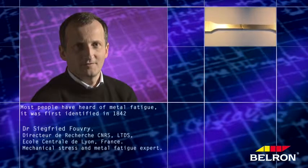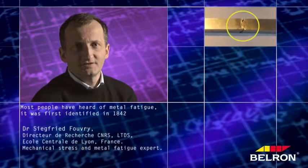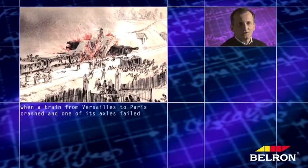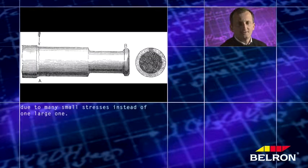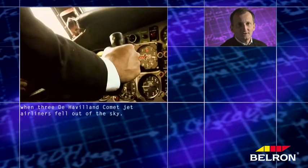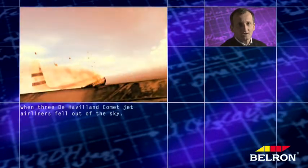Most people have heard of metal fatigue. It was first identified in 1842 when a train from Versailles to Paris crashed and one of its axles failed due to many small stresses instead of one large one. A more famous example was in 1954, when 3 de Havilland Comet jet airliners fell out of the sky in the same year.